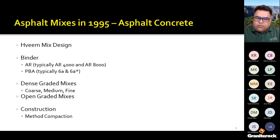We did start to experiment and start to develop polymer modified binders. So there's your performance-based asphalt, PBA 6A and 6A plus. And I know in the Bay Area, 6A plus was used quite a bit for night paving and to get a little bit better performance for some of the routes in the Bay Area.